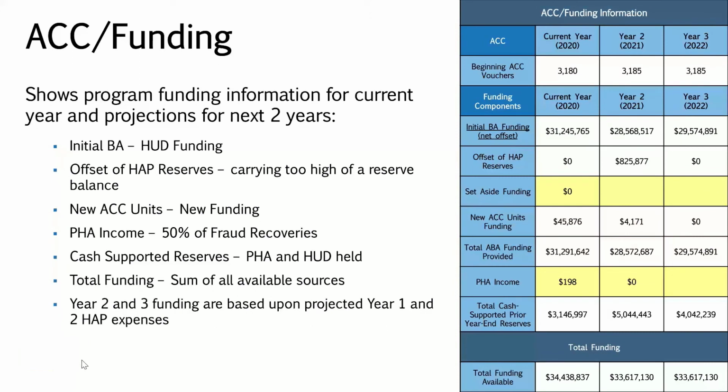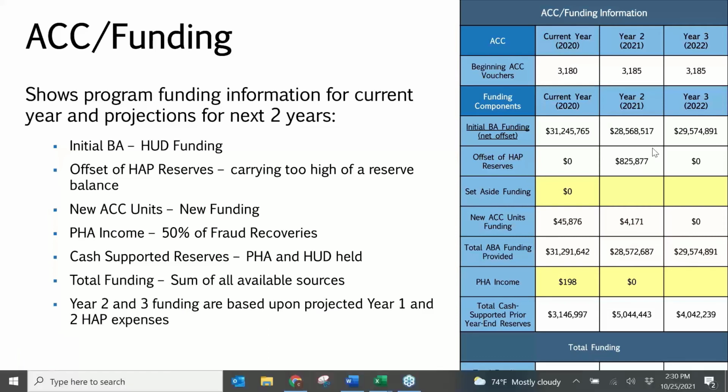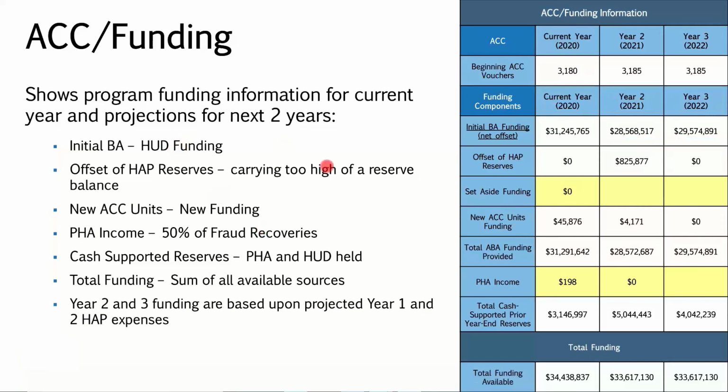And so as you can see here on the screen, we're going to start breaking down different components of the tool just to make sure everyone's on the same page, okay? So first up, we've got the initial BA, which is budget authority. So your initial funding, right? In this case, I'm using an example from 2020. This PHA has 3,180 vouchers. Their total funding is 31 million in 2020.